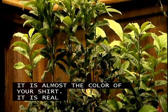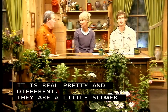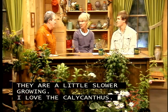Okay. I love the Calycanthus Michael Lindsey. Right beside it, the one right here beside it. It's a beautiful plant. And it's a great cultivar, the Michael Lindsey is.